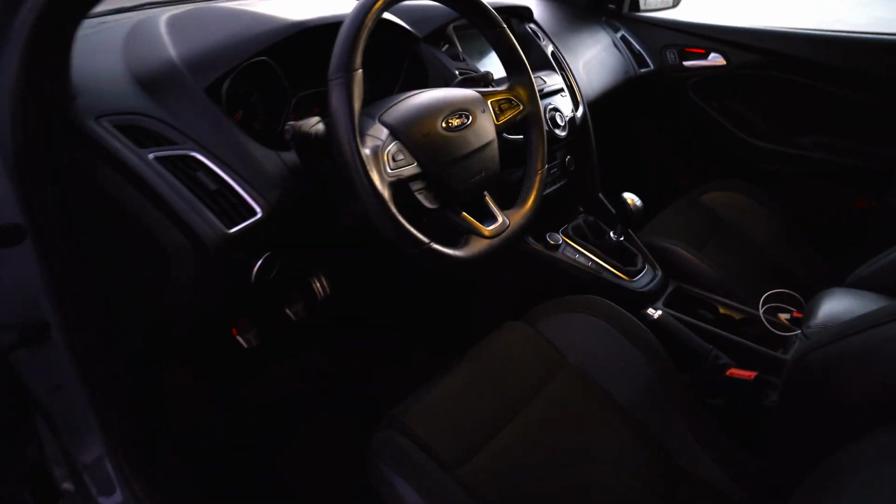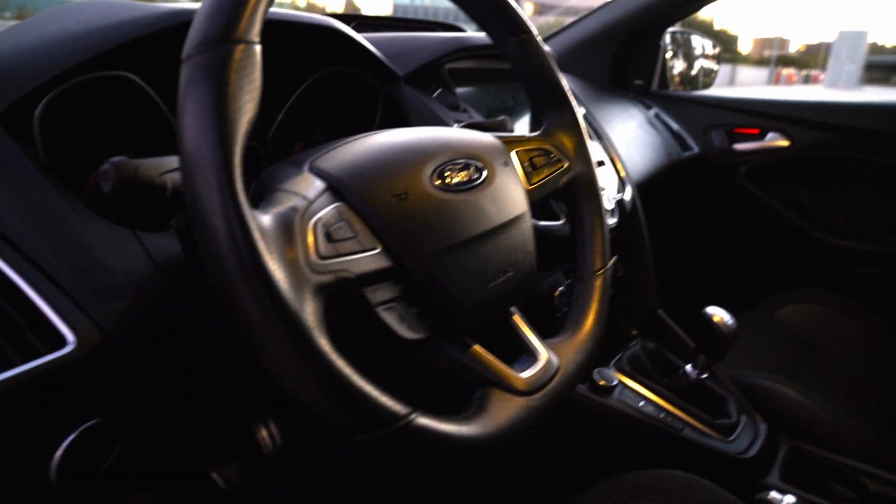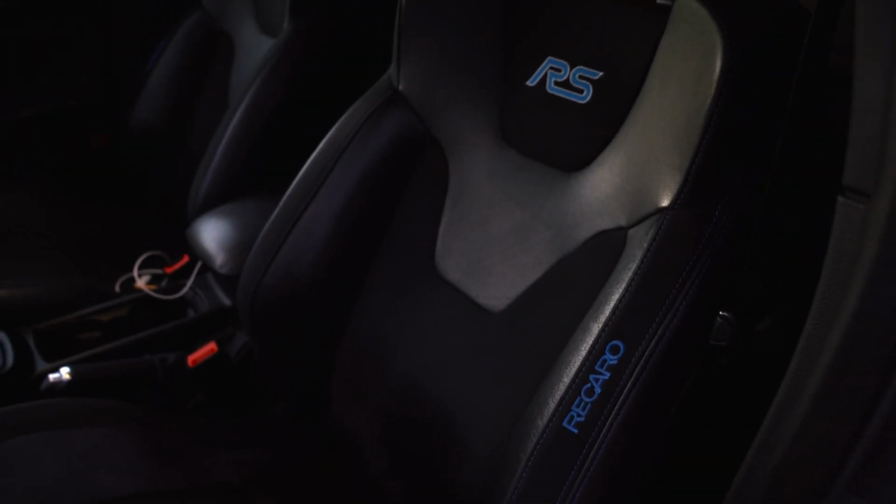But yeah, let me take you inside and show you some of the interior. It's really nice inside. All right, so here's the interior of the RS. Leather wrapped steering wheel, very nice steering wheel. My favorite thing about this interior is these Recaro seats right here.